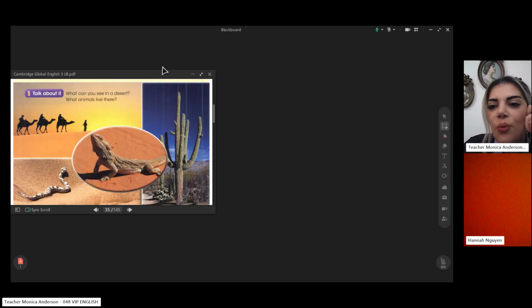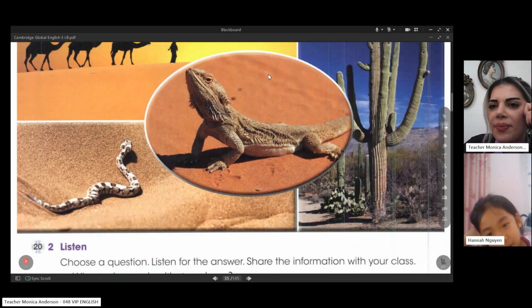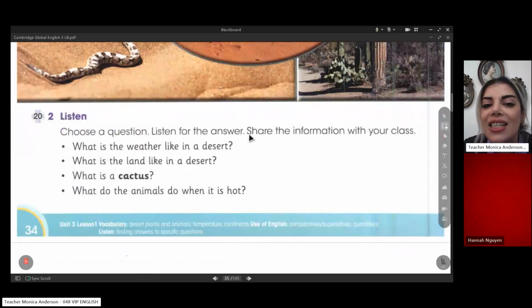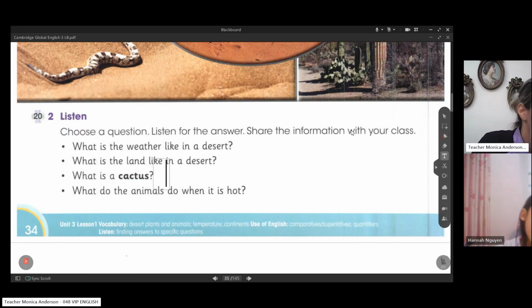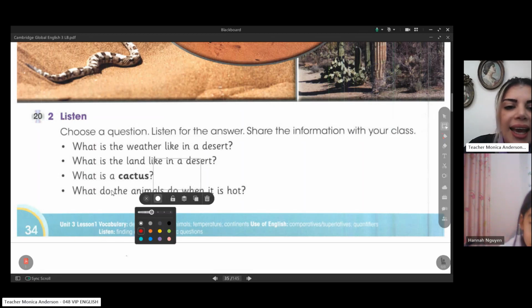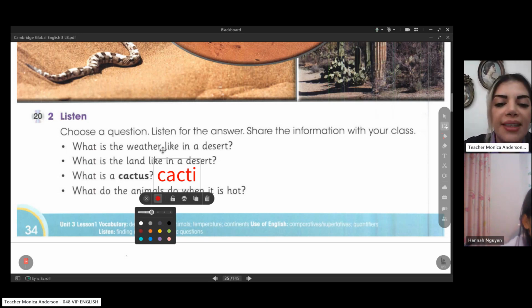Look at this picture. What is this? Do you know the name of this plant? I don't know. Okay, this is cactus or cacti. So, cactus or cacti. Let me write cactus here for you. Let me change the color, so that you can see. We have cactus or cacti. Get it? Yeah.